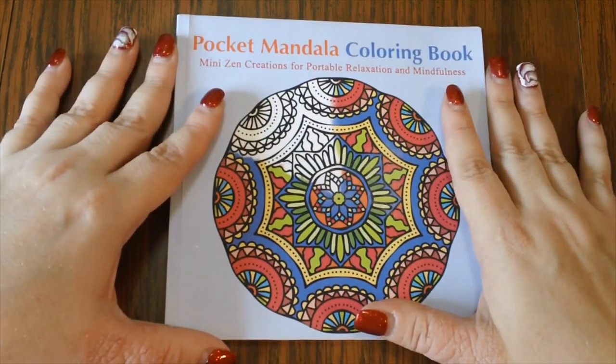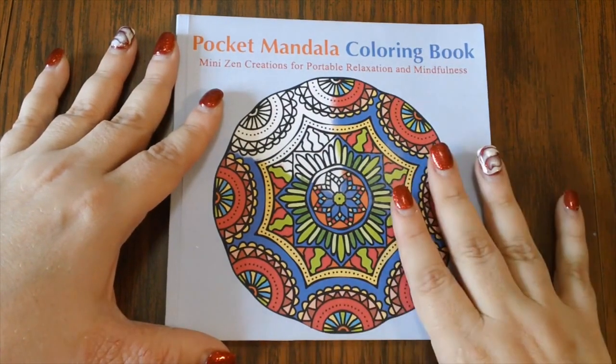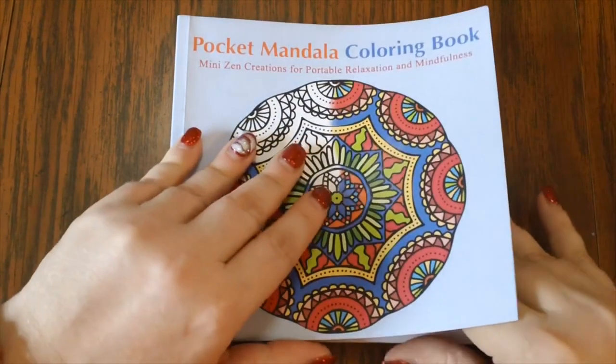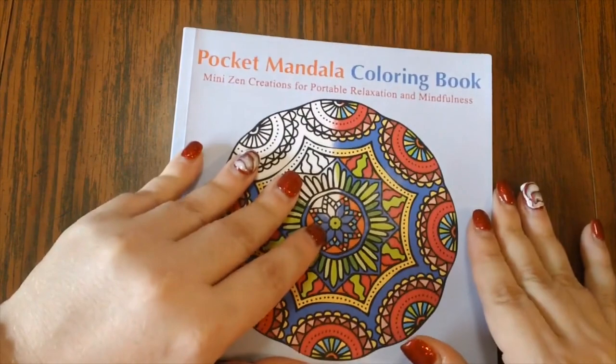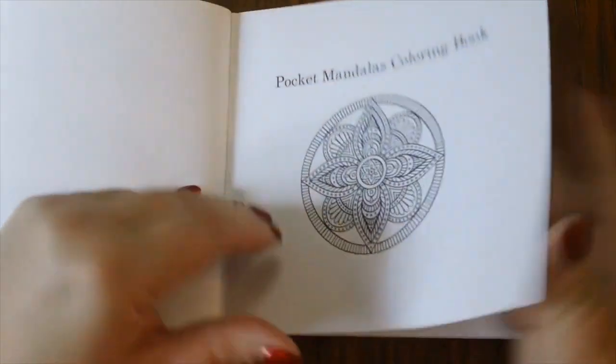The only thing is the paper in it really sucks. And so you have to really be careful with this paper. It is, I think, even thinner than the regular Create Space paper. It is super, super thin. So I do have a couple of finished pieces in here that I'll go ahead and show you guys.